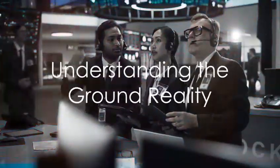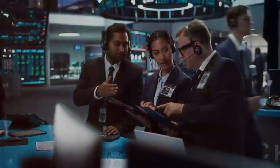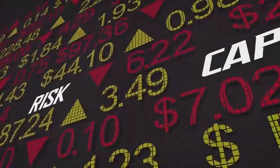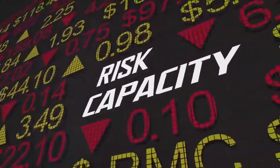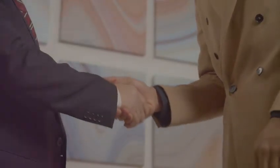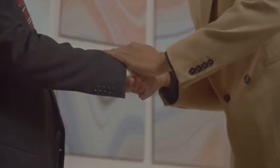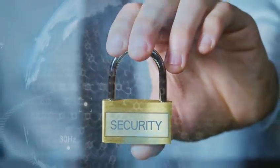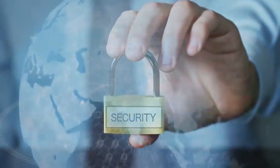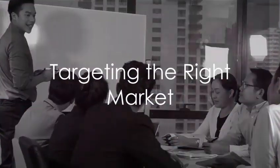Before we dive in, it's crucial to understand the ground reality. The journey to finding international buyers isn't always smooth sailing. There are risks and challenges, including the unfortunate reality of fraud. This is why it's so important to do your homework, conduct thorough research, verify the credibility of potential buyers, and always remain vigilant. Remember, every step taken towards ensuring the credibility of your international buyers is a step towards securing your business.